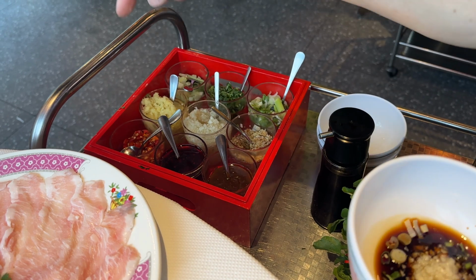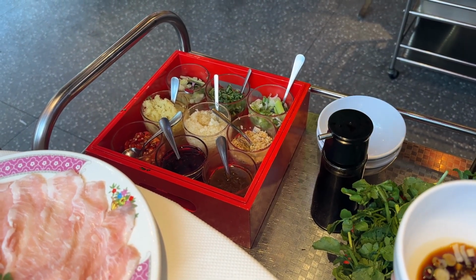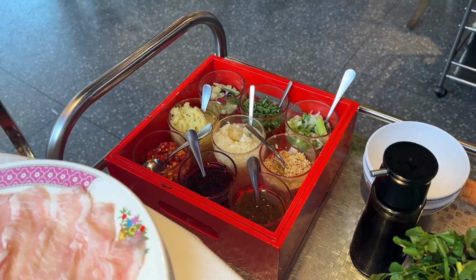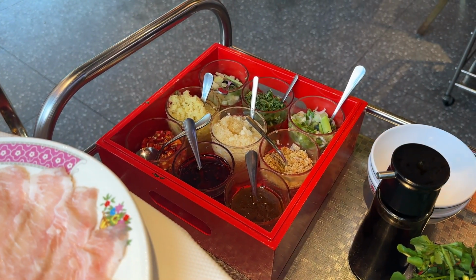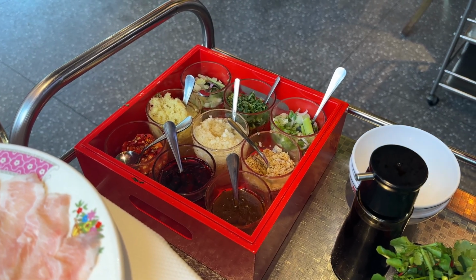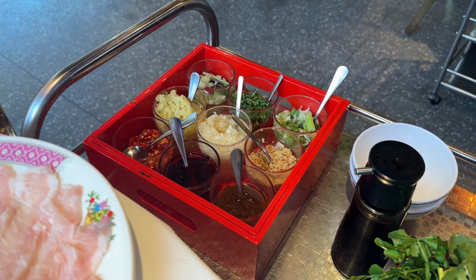But there's so many other options you've got. Looks like chili in there, looks like some ginger, chili oil. That's probably XO sauce in there. Some fried garlic maybe, or fried onion maybe. You've got your green onion, you've got your cilantro. Lots of different options, lots of different ways to flavor up your sauce.